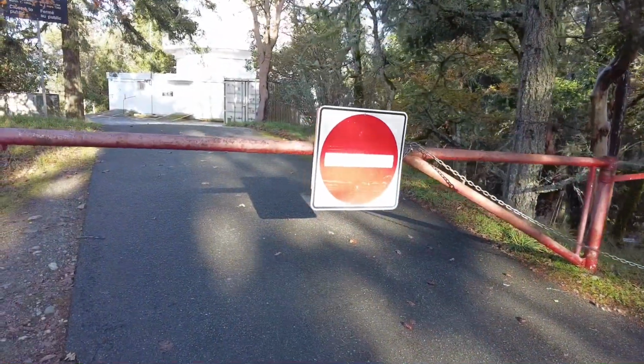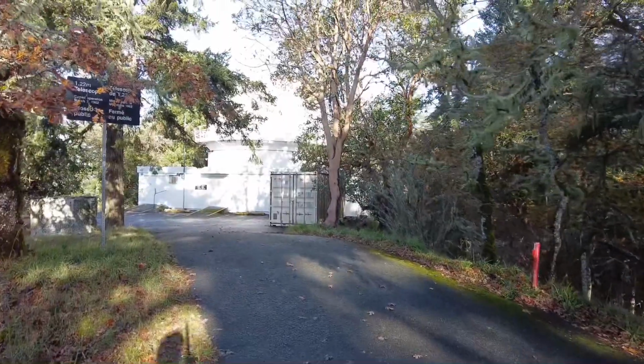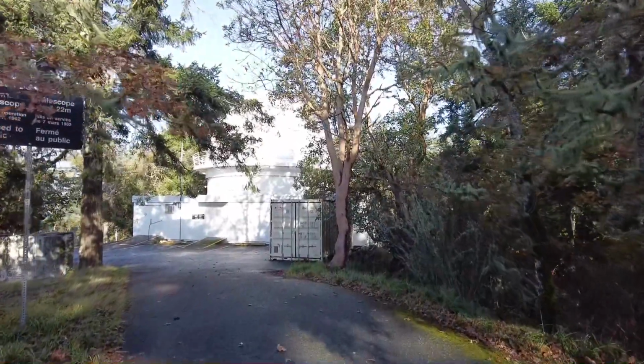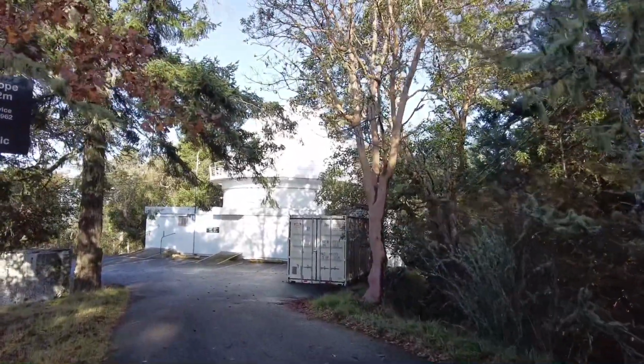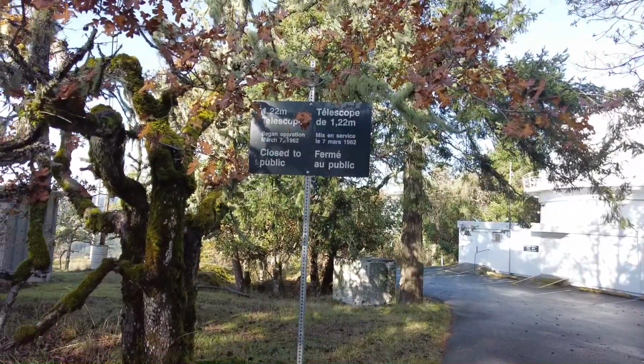Well, there is a smaller telescope up here too. That's closed to the public. I'm not supposed to be in here, so I won't stay very long. There's a different telescope in here.